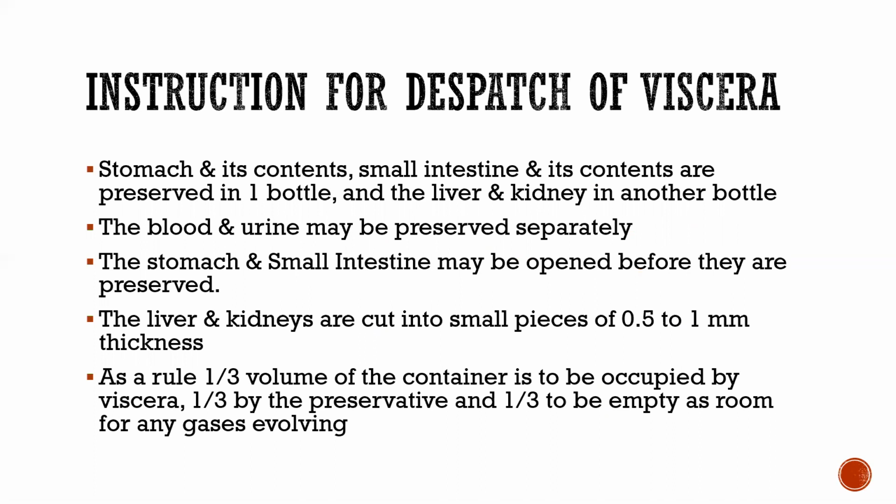Now about the instructions for the dispatch of viscera to the chemical examiner. That is, stomach and its contents and small intestines and its contents are preserved in one bottle, and liver and kidney in another bottle. So in the first bottle, stomach and its contents plus small intestine and its contents. In the second bottle, liver and kidney. And the blood and urine may be preserved separately in a 30 ml bottle.